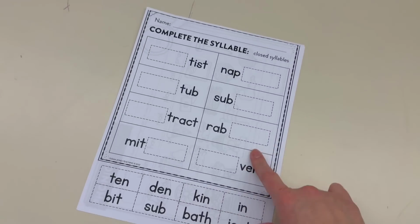A lot of what we're doing is reading those words, writing those words. We do teach students how to mark up the syllables so they are used to seeing it. And then in their win activity, let me just flip it around. It is a complete the syllable that I do with 2-syllable words that are both closed syllables. So let me show you. For independent work this week, this is their packet.